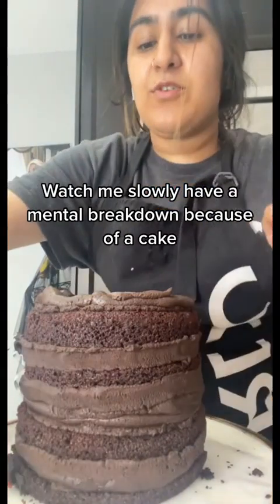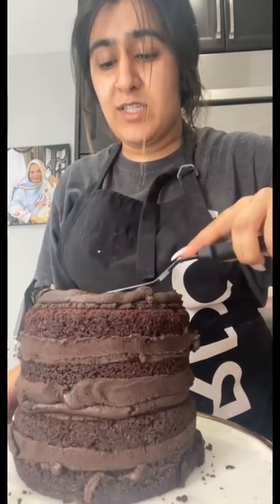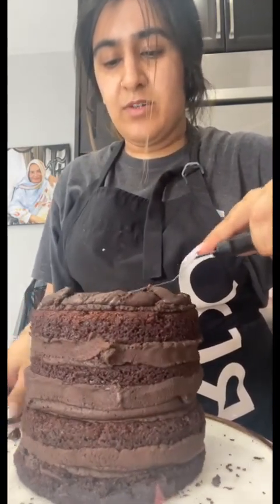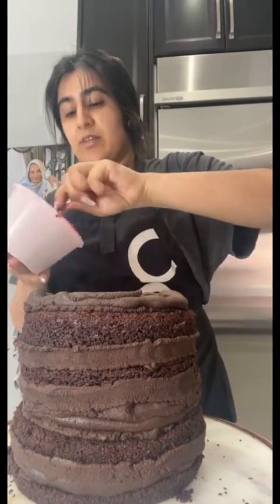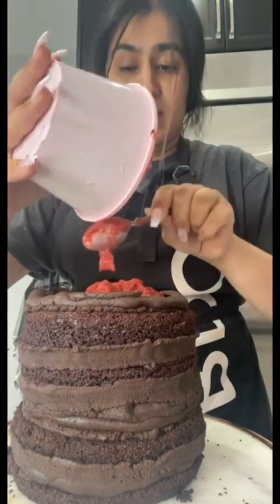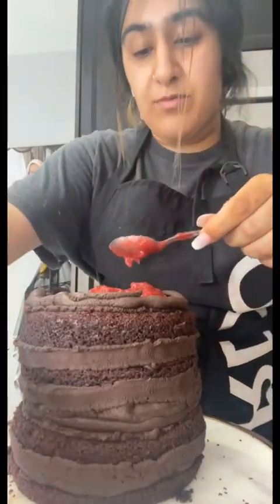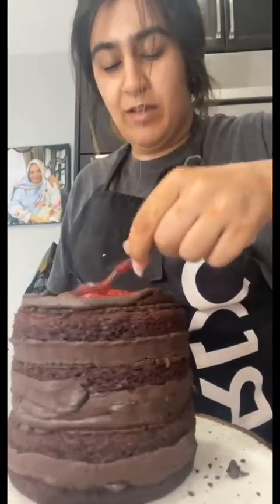Watch me slowly have a mental breakdown because of a cake. We are celebrating, I think, Monday, like tomorrow or today, just for religious reasons. So I'm making them a combined cake. The outside will be as Ira's liking, so it's going to be very rainbow, very cutesy. And the inside was decided by Mahnoor, so it's a chocolate cake with chocolate frosting and this strawberry jelly type filling.